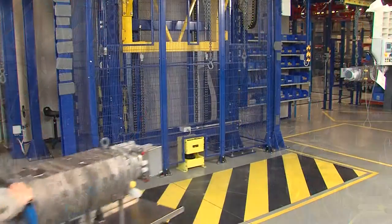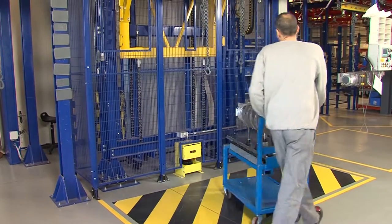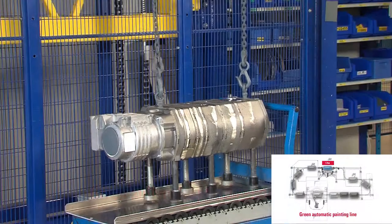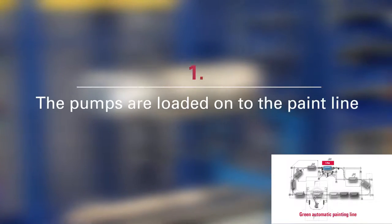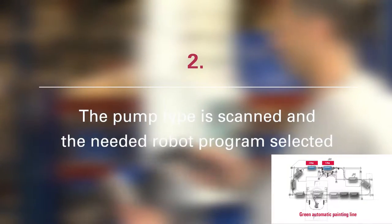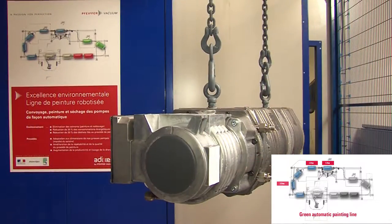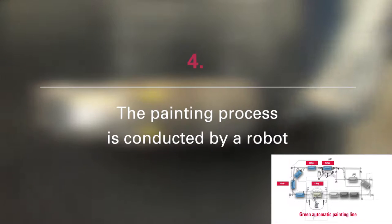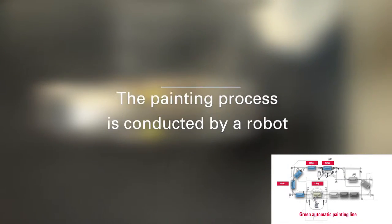After the pumps have been cleaned and assembled, they are transported to a robot paint line which automatically dries, paints, and conveys the pumps. Inside the unit, the pump runs through different steps. 1. The pumps are loaded onto the paint line. 2. The pump type is scanned and the needed robot program selected. 3. The pump is then transferred to the painting chamber. 4. The painting process is conducted by a robot.